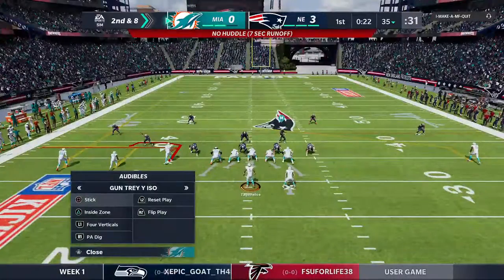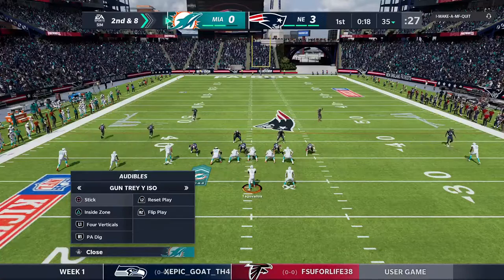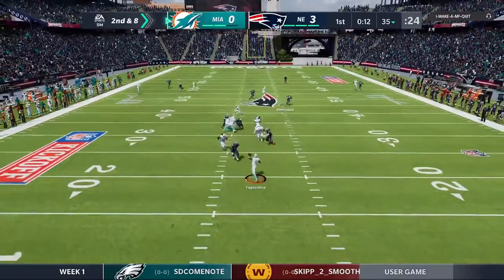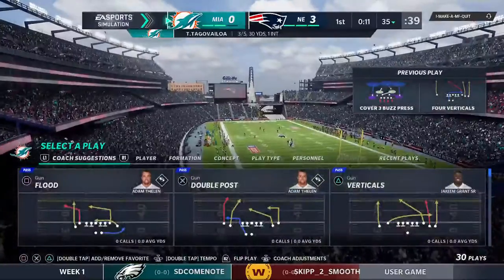The last run, good for two. Here's second and eight. Well, any lane that might have been open there was closed pretty quickly, and that was because the defensive front won that battle at the point of attack at the line of scrimmage. They used great leverage, held their spot, and stacked him up.